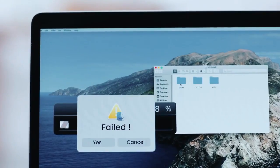Hey, have you done ascending? No. What? Why? Great, as if we don't have enough problems.